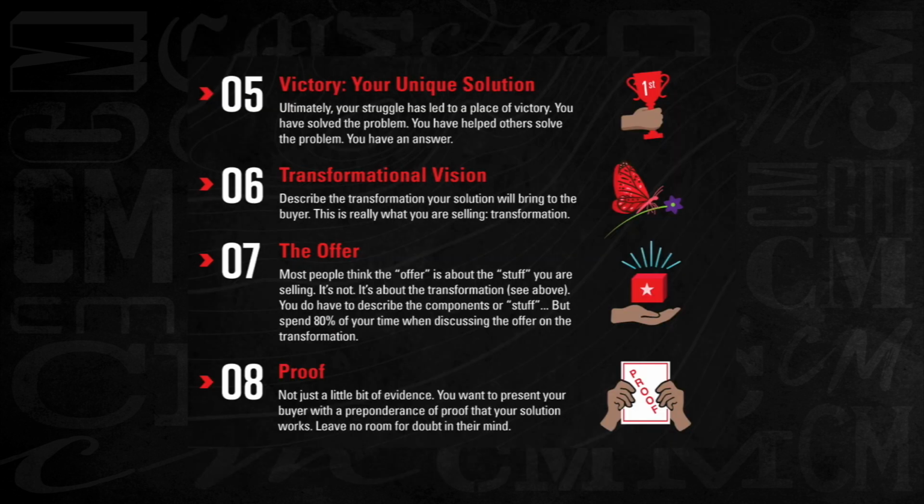Step 5, victory, your unique solution. Ultimately, your struggle has led to a place of victory. You have solved the problem. You have helped others solve the problem. You have an answer. Step 6, describe the transformation your solution will bring to the buyer.